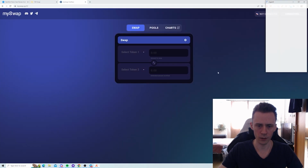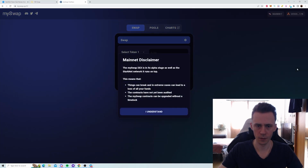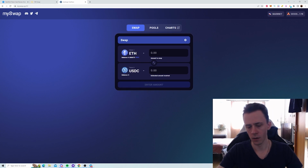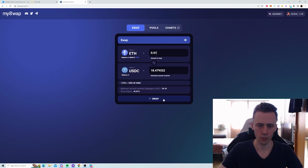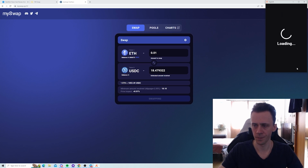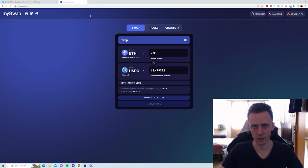Also connect your wallet. Then you need to click I understand on the disclaimer. Also select tokens into USDC. Input the amount and press swap. Pretty much the same network fees. They're pretty much the same on every DEX. And again, it's gonna take several minutes, so meanwhile we're gonna go to the third DEX.